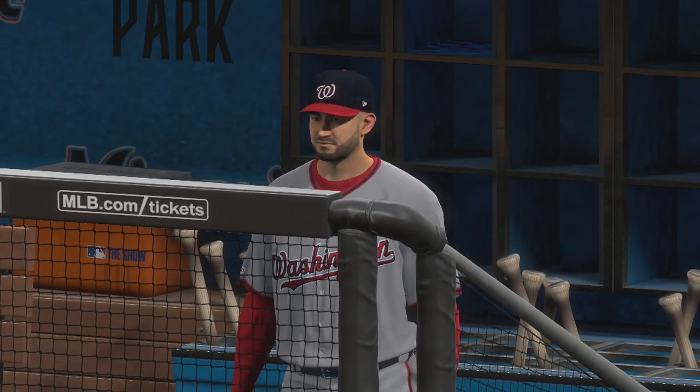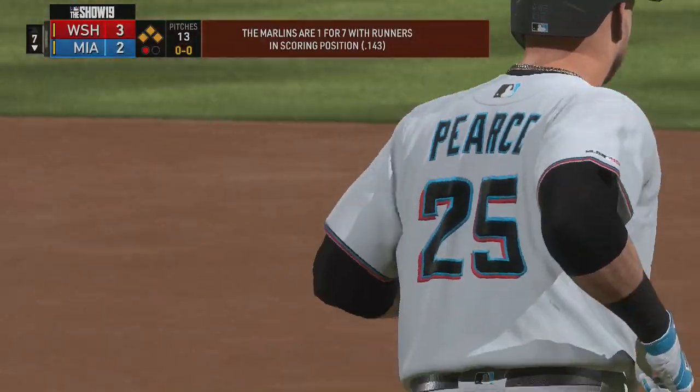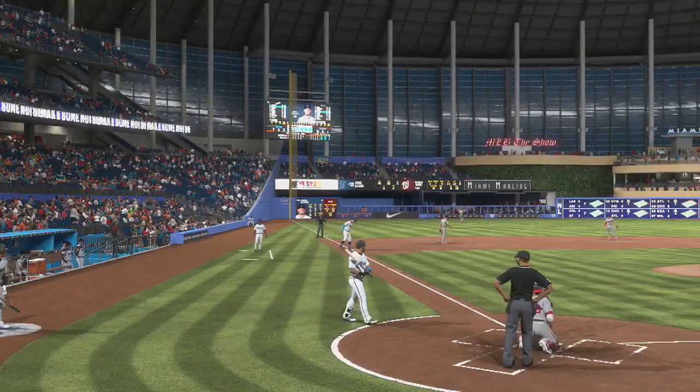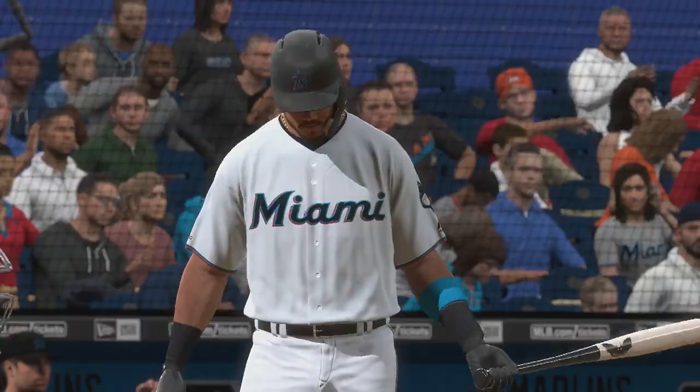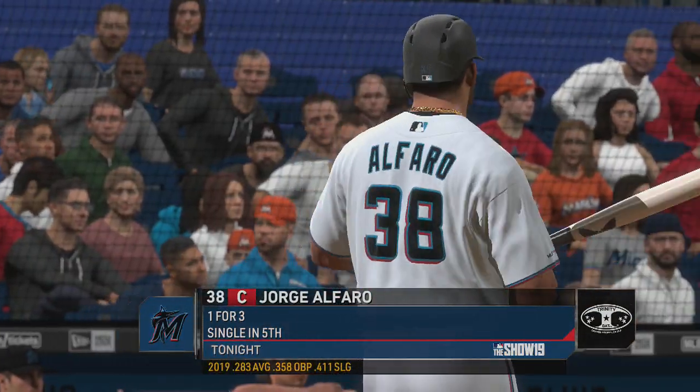And it looks as though the decision makers in the dugout will give him a free pass to first. So the bases are loaded here on the intentional walk. Now the force play is in order. So bases are loaded. Nowhere to put him with one away. And up next will be the big catcher, Jorge Alfaro.